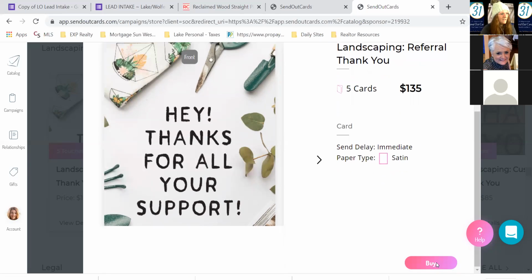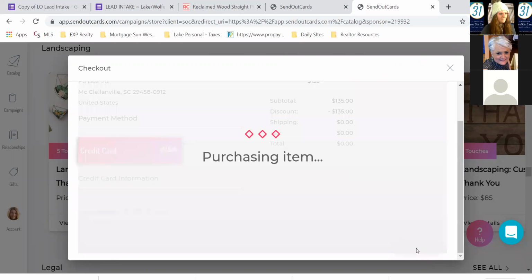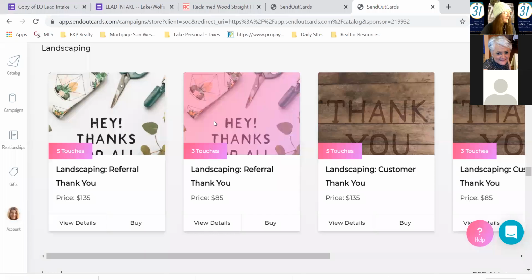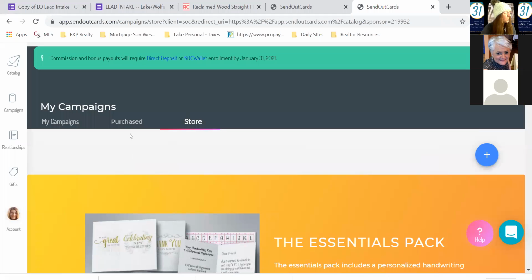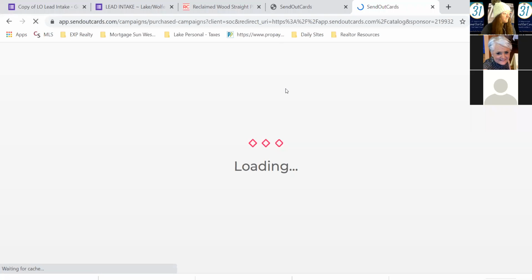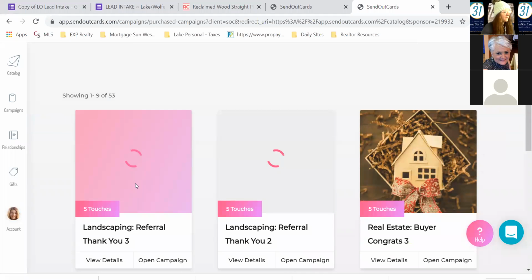And if I just click buy, because I have the system package, this campaign's free to me. So I just click buy and then watch. I now go back up to purchased campaigns. I'm gonna do a quick refresh here. And that campaign is now gonna show up in my purchased column.